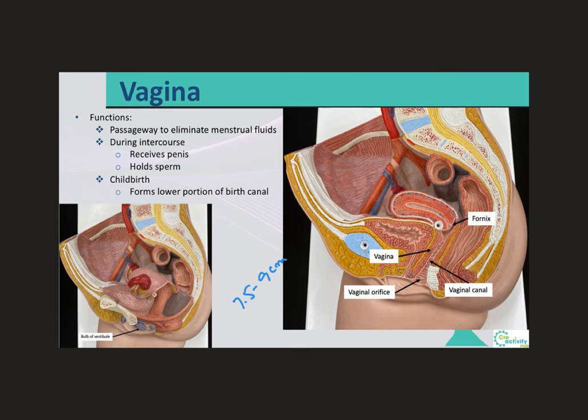Now, the vagina will lie parallel to the rectum, and the two are in close contact posteriorly. Now, anteriorly, the urethra will travel along the superior wall of the vagina as it travels from the urinary bladder to its opening into the vestibule, which is the space that's bordered by the external genitalia. So all of the external genitalia receives the name of vestibule, or also can be called the vulva.